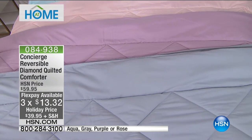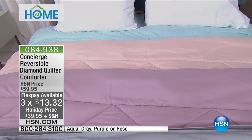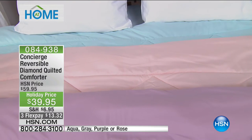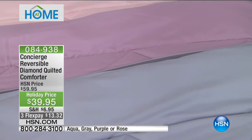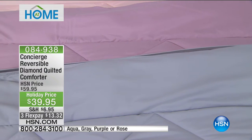Three flexible payments of $13.32. This is reversible, so you have two colors in one gray comforter. We have it in the twin. Now the twin is 66 by 86, so these are oversized. The full queen is 86 by 92, and the king is 102 by 92. So these are big size comforters that are gorgeous.